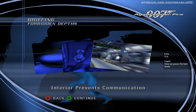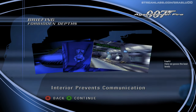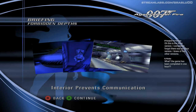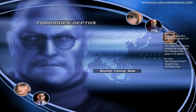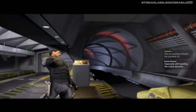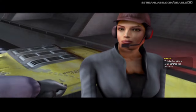The tunnel structure is too deep and the walls are too thick for our radio signals to penetrate them, so you'll be out of contact with us for this one, 007. Good luck. I'll take it from here.